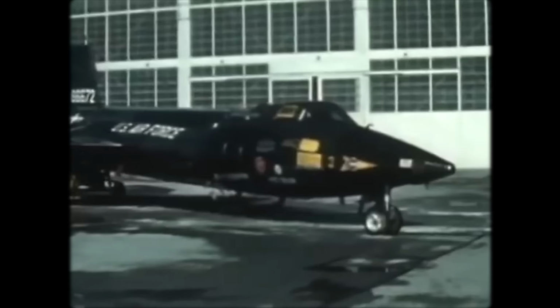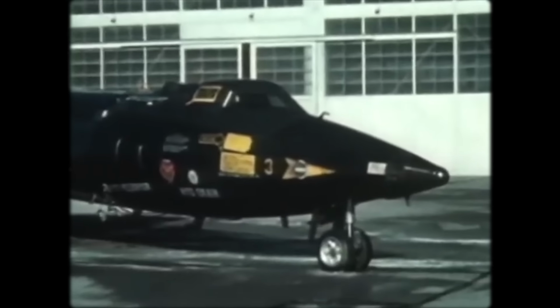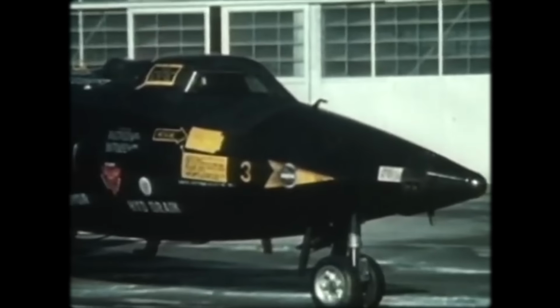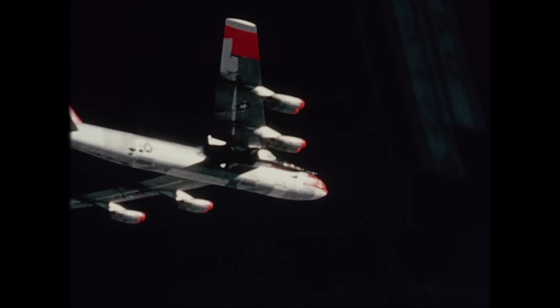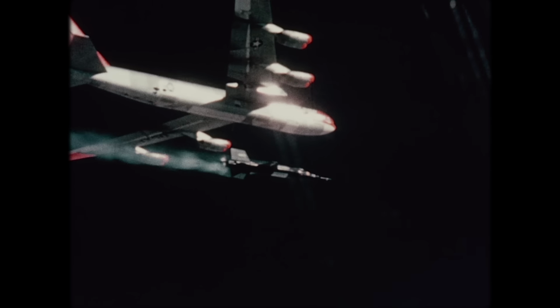Bonding the ablative materials to the surface of the metal proved difficult. Some simply fell off when the underlying metal expanded underneath it, and it could not stretch with it. These problems were found at slower Mach 5 flights, but if they appeared during the top speed attempt, the plane likely would have been lost.